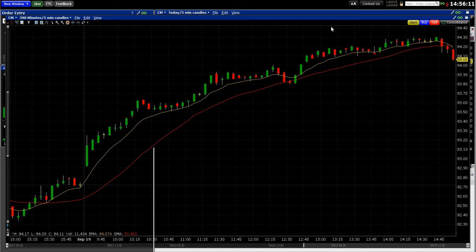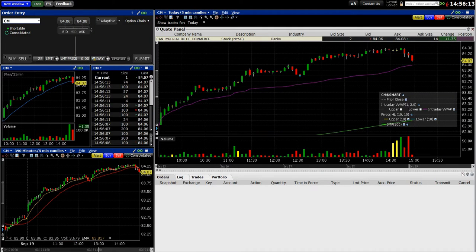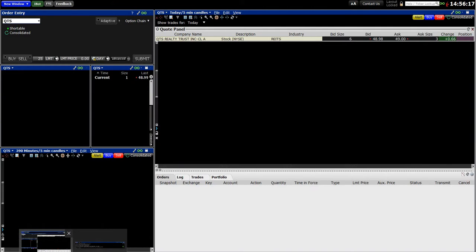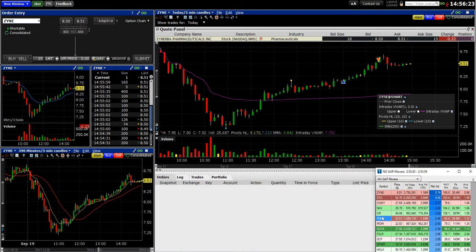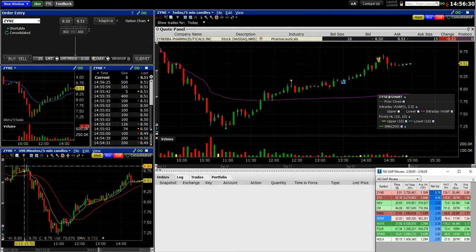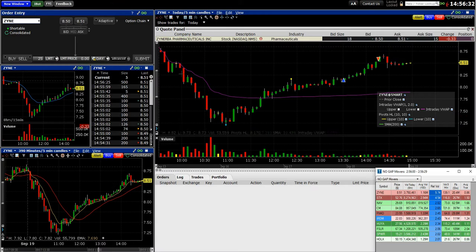So pretty nice move. But the trade that I took today, which took me a while to find, I didn't get in until about 1:30, was ZYNE, and this showed up on a lot of scans. It's at the top of my list for my no gap scan, because you can see it didn't really gap. This closed yesterday, didn't really gap much, but it had a big down, and I missed this down leg.